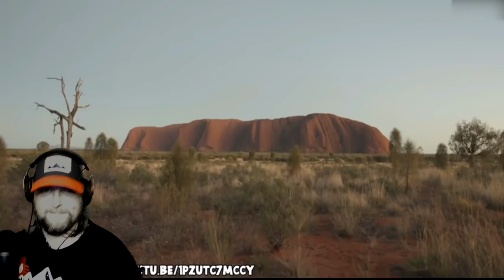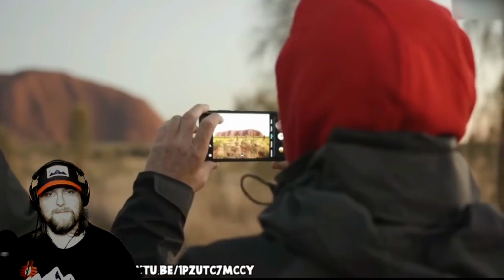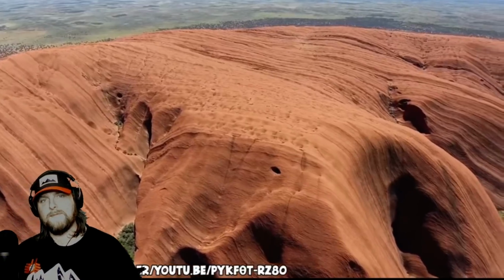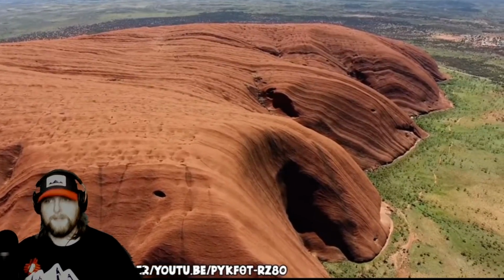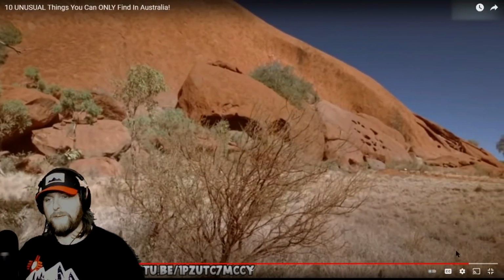Spectacular. The Anangu find the rock spiritually significant and have been devastated by the tourist interest in the sandstone monolith. They consider climbing the rock deeply disrespectful. There are ancient urban legends associated with Uluru, and it's said that removing any rocks from the mound will bring about bad luck. This superstition has proved enduring, and I wouldn't remove anything from that.